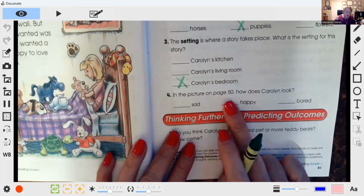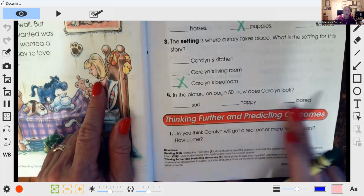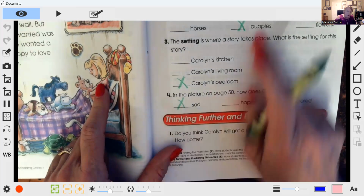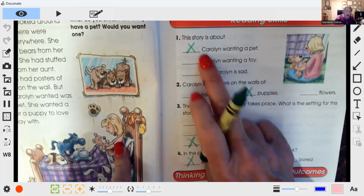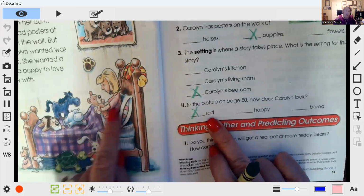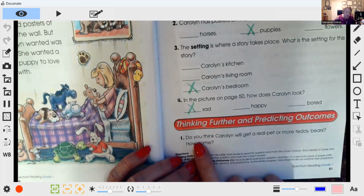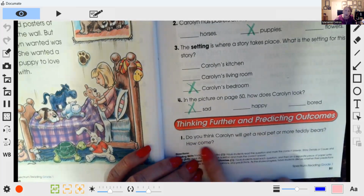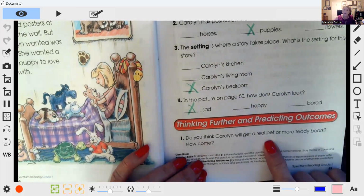In the picture on page 50, how does Carolyn look? Does she look sad, happy, or bored? She looks kind of sad. So even though this up here said she was sad, that's not what the story's about. The story's about Carolyn wanting a pet. Sad is just a describing word of her face or of her attitude. So here's a little question. Do you think Carolyn will get a real pet or more teddy bears? And how come? There's not a right answer or a wrong answer. Just ask your child what they think and why.